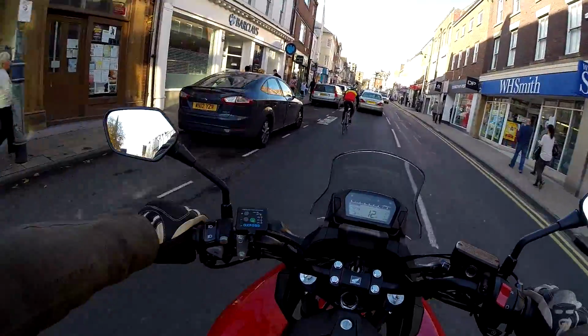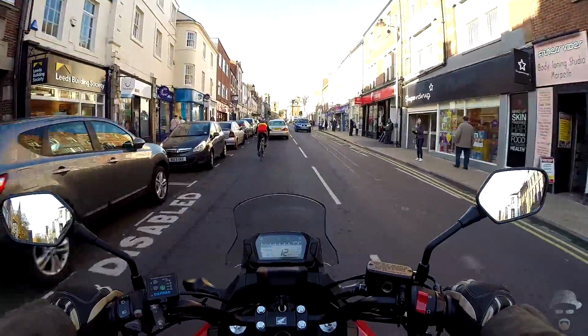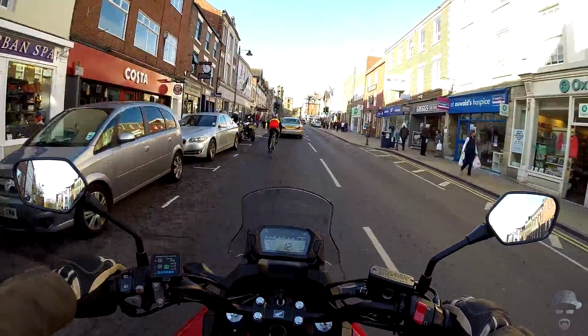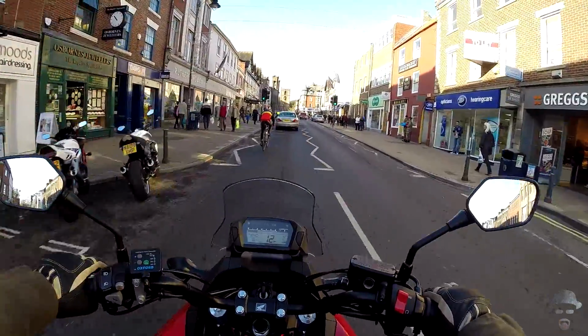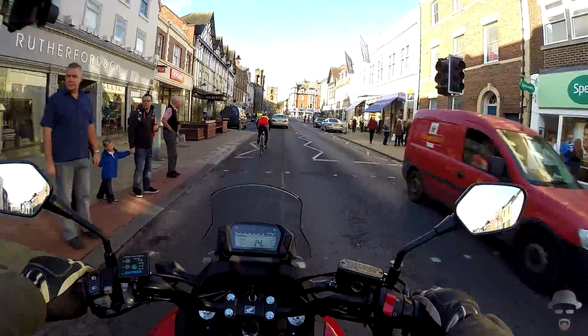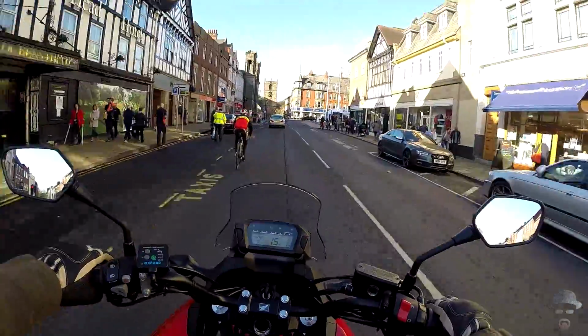She worked very well in traffic. Might have to jump up and down the gears a little bit, but once you find your sweet spot for the pace that's going, she just sits there and works. It's very nice, very easy ride. This is exactly what this thing was made for, I think.